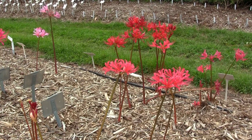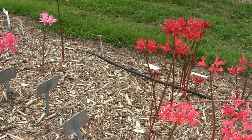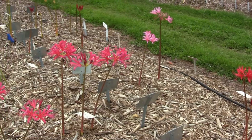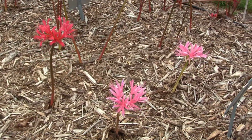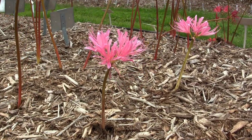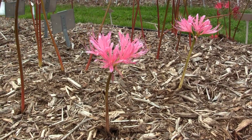And it's got a lot of red in there, but you can just see the variation as well as the bloom time. This little short one here only matures at 10 inches tall. So you can really find an incredible array just in one group of hybrids.